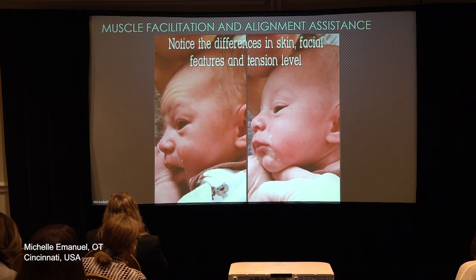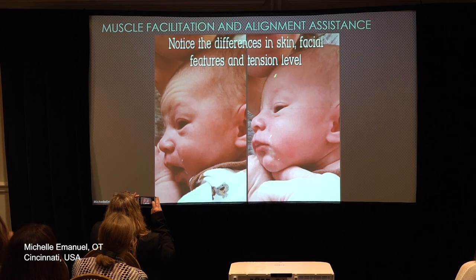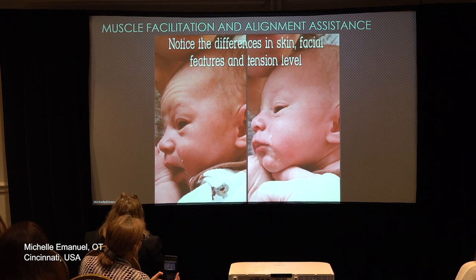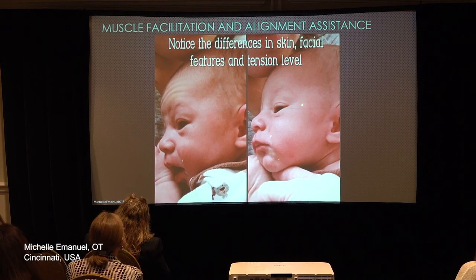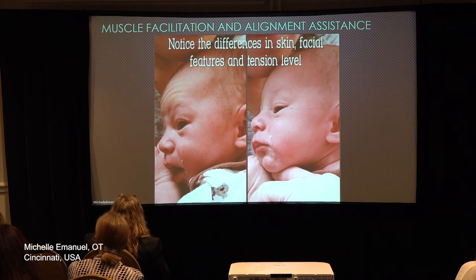And here's another thing you can do. You see this baby, all of these, the tone, the strength, and how it looks on the face, and then the mom comes and does a really slight lift here, and look at the change in seconds. And what happens in the muscle feedback, etc.